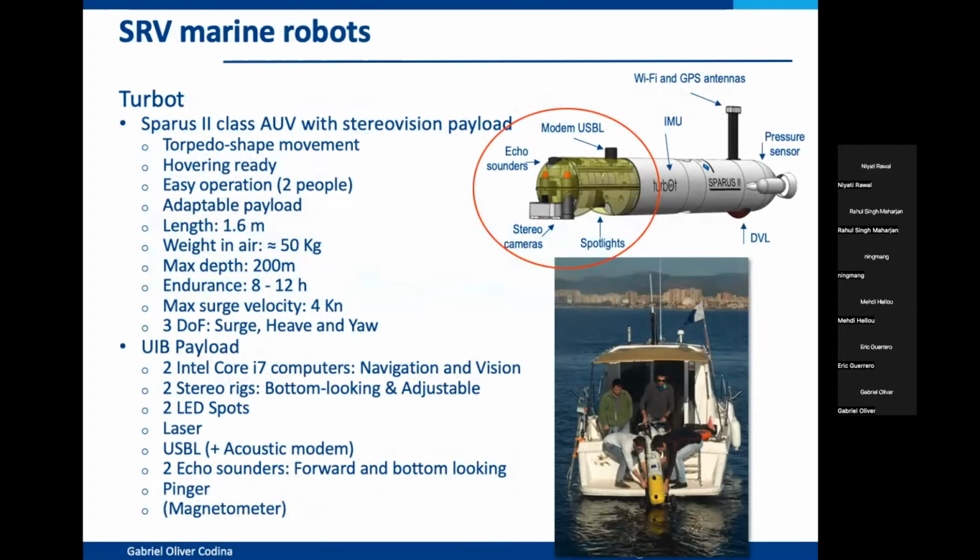Our vehicles: we use an underwater vehicle and a surface vehicle. The underwater vehicle is a Sparus, which is a commercial system, but we have changed all the front of the vehicle, putting in our sensors for the specific missions that we try to solve. The main systems we have placed are the location system, some sonar, and the cameras, because we try to use image for all our applications.